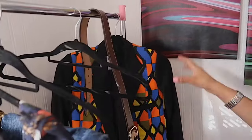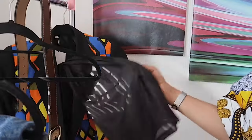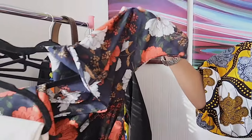So I'm just going to style this one in 2 ways. Just like it, this obviously is a dress on its own, and then I'm gonna style it with this black chemise as well. This black chemise is actually from this by Miss E Empire dress.